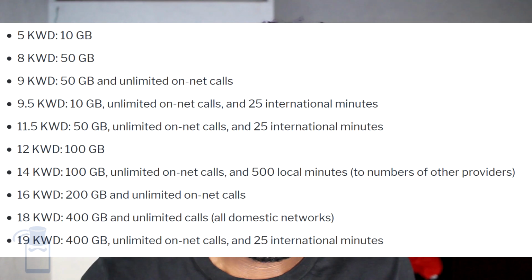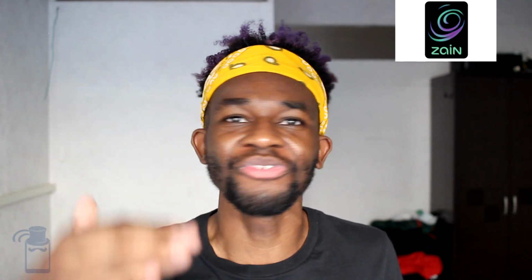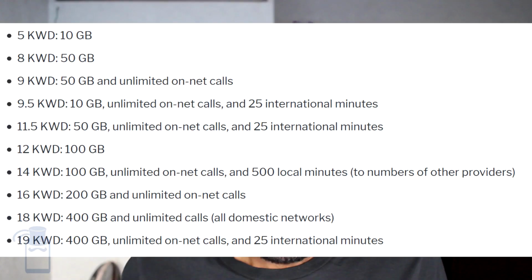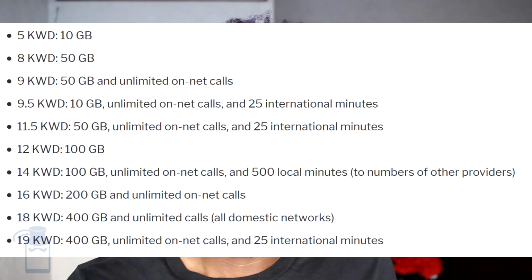Then Zain has a lot of monthly packages that can be added, and I will just go through them quickly. For 5 Kuwaiti dinars you will get 10 GB of data. For 8 Kuwaiti dinars you will get 50 GB of data. Look at that crazy jump from 10 to 50, just for a difference of 3 dinars. But let's continue. For 9 Kuwaiti dinars you get 50 GB of data and unlimited on-net calls. And if you're wondering what on-net means, that means that if you call another Zain number, that's considered on-net.